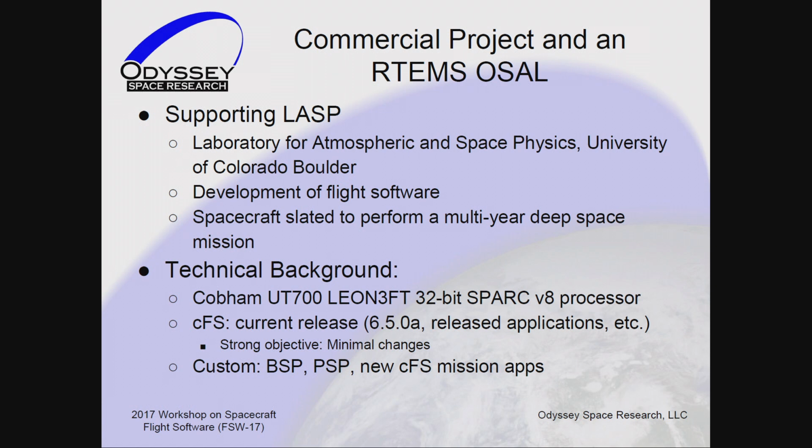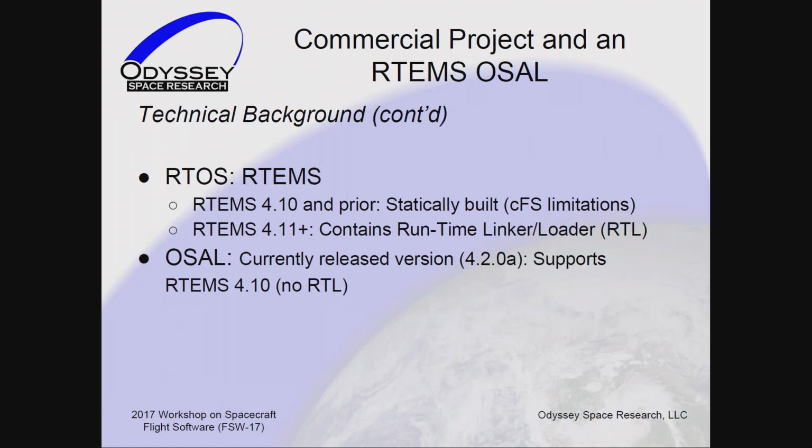But that does mean we got a lot of custom stuff to do, which is not only the new CFS apps, but we also have to work on a new BSP and PSP for the custom board. So that's the top and the bottom layers. Well, the thing in the middle is the OSAL that makes it all work.